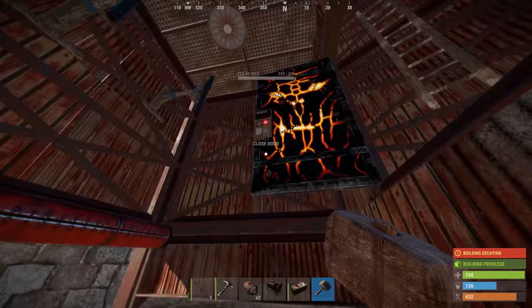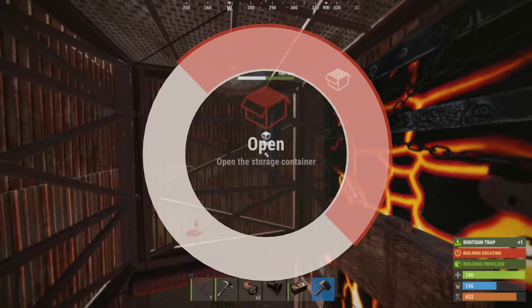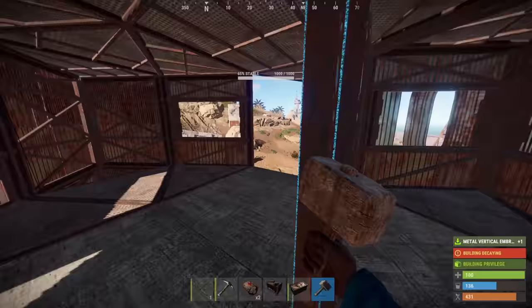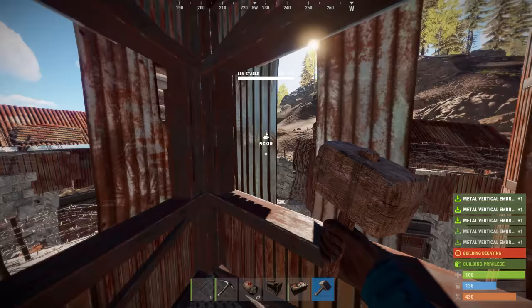See, all of this stuff as a solo would be extremely useful. You never know when you're going to use it. Always worth grabbing. Oh, that fucking sucks. That shotgun trap's broken. Yeah, I mean, you really never know. You really don't. I'm gonna grab all these too, just because why not? I can actually put one of these on my window and inside the base.